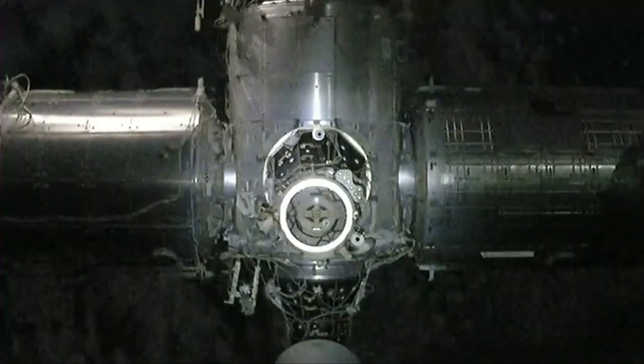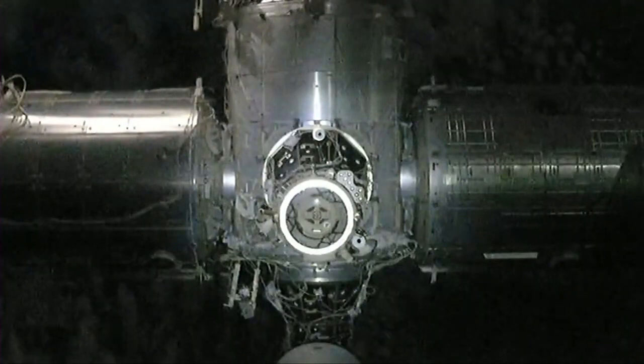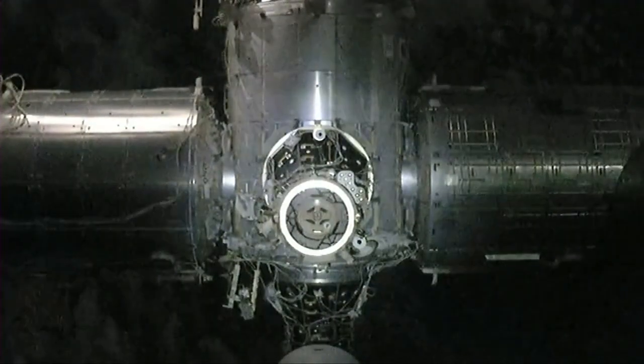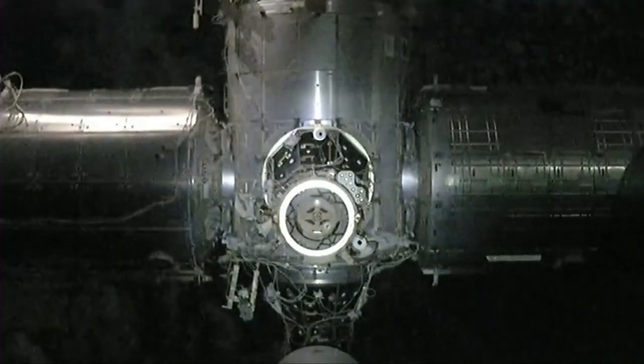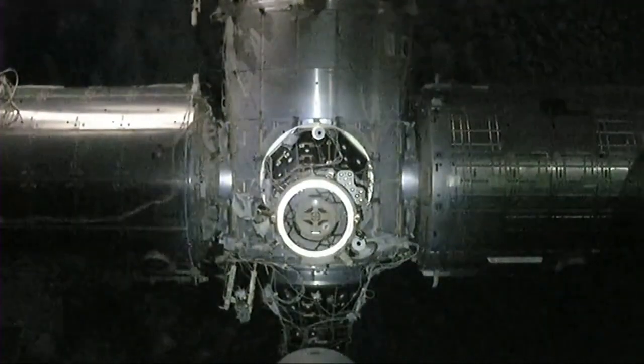Station, Houston on the Big Loop. Dragon is on final approach and is go for docking. Monitor for steps 5 and 6 in 1.102 Dragon approach and retreat monitoring. Houston Station copies all.